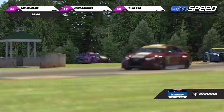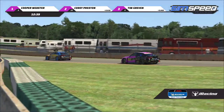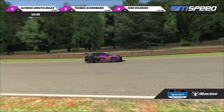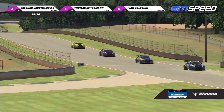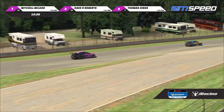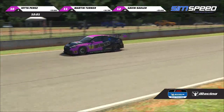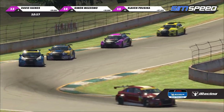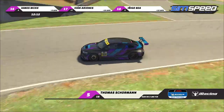To the lead, nevertheless, it's still Webster. We'll keep you updated on that with just over 10 minutes to go. Webster leads this field by 4 seconds ahead of Corey Preston, who I thought at one stage was out of the race before it began with a spin on the formation lap. Second position, so good stuff from him. Followed by Tim Greben and Alfonso Urrutia. Those two started ahead of Corey Preston. They find themselves behind for the moment. Thomas Shawman, after going off at the first corner to begin this race, rounds out the top five.